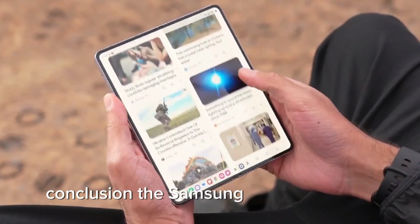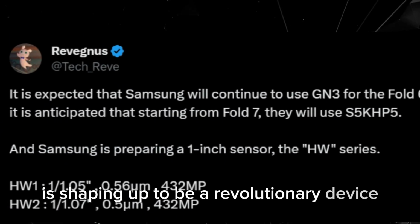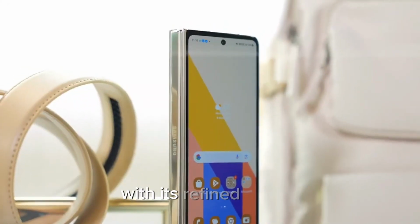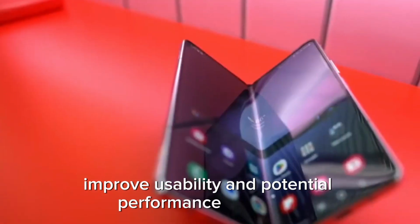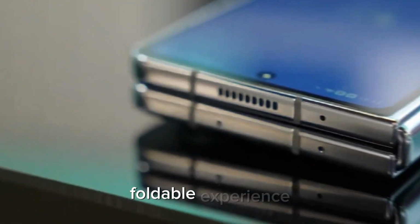Conclusion. The Samsung Galaxy Z Fold 6 is shaping up to be a revolutionary device that pushes the boundaries of what a smartphone can be. With its refined design, improved usability, and potential performance upgrades, it promises to deliver an unparalleled foldable experience.